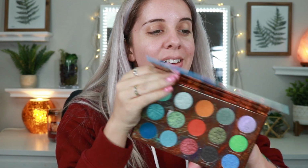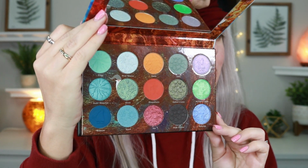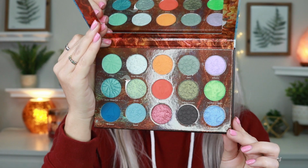So when you take the palette out, the palette looks like this. Very, very gorgeous. It does have like a texture to it, but it's really nice. It's like looking at ice and water. Very gorgeous. And then you open it up, it does have like a fire theme on the inside with all these different colors. Now I want you guys to actually take a look at each of the different shadows.